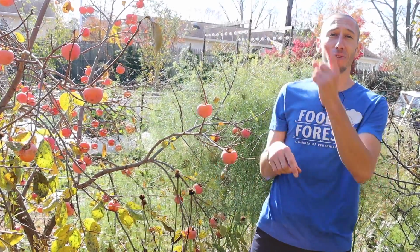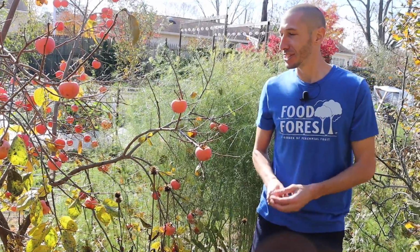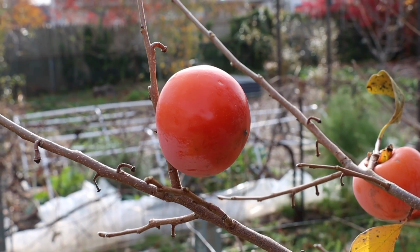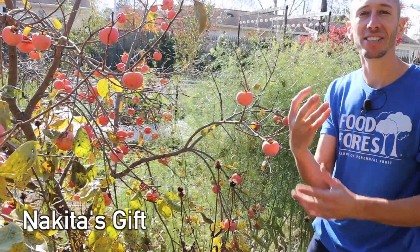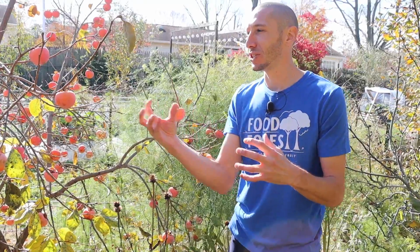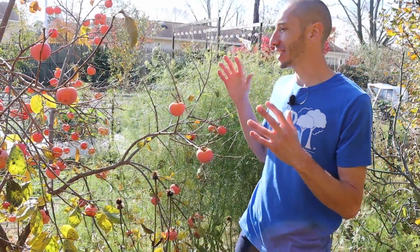But I do have a version of the non-astringent ones, a small tree that should be producing probably like next year or so. I just love this tree because most astringent persimmons are very small, but this tree right here is a hybrid between an astringent and a non-astringent persimmon. So it has the big size of your non-astringent persimmons, like your Fuyu ones, but it has that level of astringency, so it's only ready when it's super soft. So it's kind of like the best of both worlds. I think it's an incredible tree.